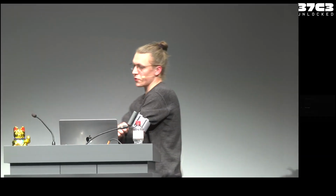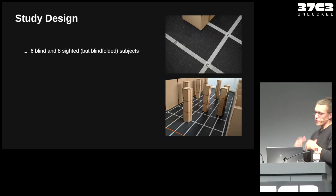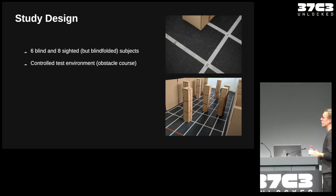Okay, I will give you now a short overview about the study I conducted. First of all, I had 6 blind and 8 sighted, but blindfolded subjects. The central idea here is that by including the sighted subjects, it is possible to compare how quickly devices can be learned if you have to learn both devices from scratch. I had a complex study design which also used mixed models to make use of that combination. I had a controlled test environment, the obstacle course. You can see in the upper right image the numbering system on the ground to place the obstacles in a quick manner, and on the bottom you can see one course set up.